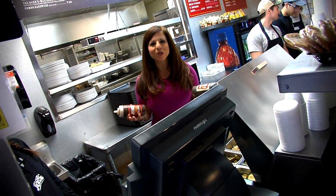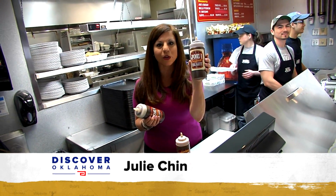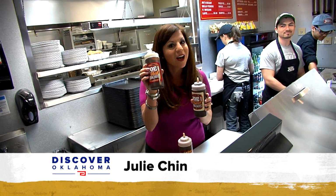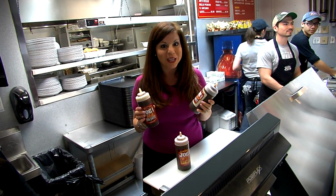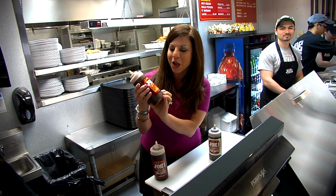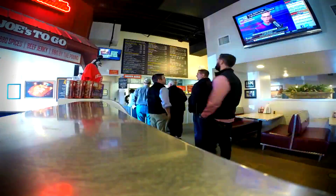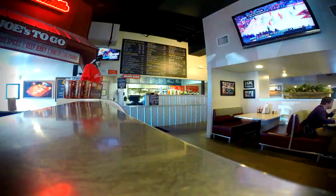And of course, when you talk barbecue, you have to talk about the sauce. Joe invented his own original barbecue sauce and the hot sauce. And if you like really hot stuff, here's the secret. They keep this one behind the counter. It's the Loco hot sauce. It has ghost pepper in it. I wouldn't put it up against any barbecue in the city.